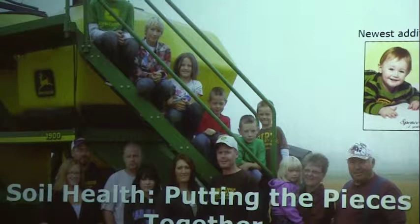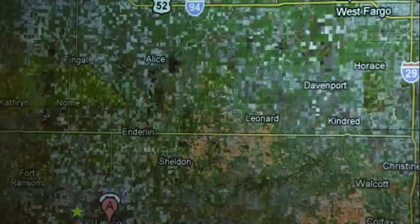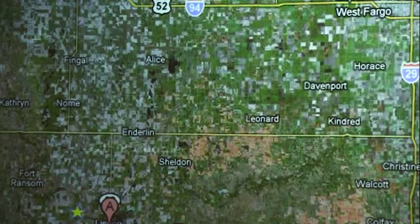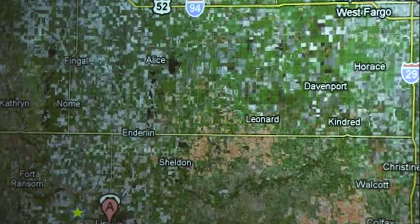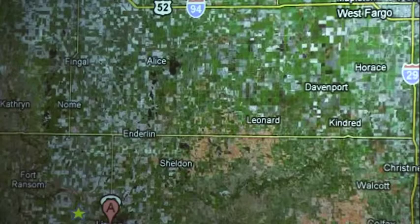This is our family. The picture is probably 3-4 years old. We're located right by Lisbon, 5 miles up the river along the Sheyenne River Valley, approximately 75 miles from Fargo and about 30-40 miles from the South Dakota border, to give you some idea of where we're at.